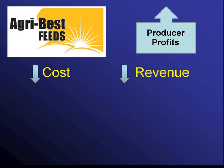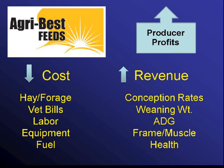Another thing we can do is look at how we can cut some corners. Where can we save on some input cost, and yet it may hurt our revenues or our returns, but if it hurts our returns less than the cost savings, then that's something we should look at pretty closely as well. And then, of course, the ones we really look for and that can impact the bottom line the best are where it's reducing cost and improving revenue at the same time. And that's one of the things we see here at Agri-Best with the SweetPro products and the Redmond products. That's what's happening. We're reducing costs.